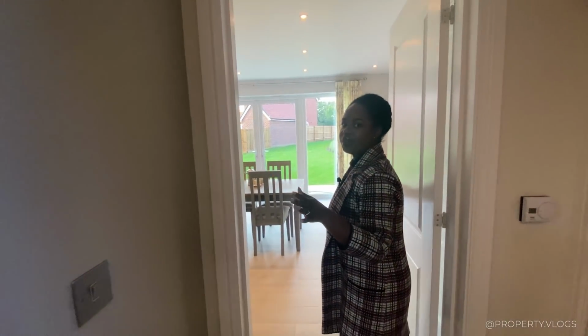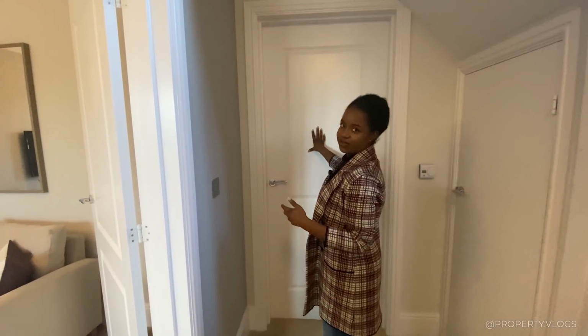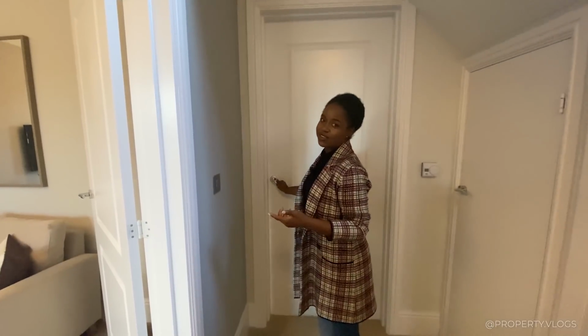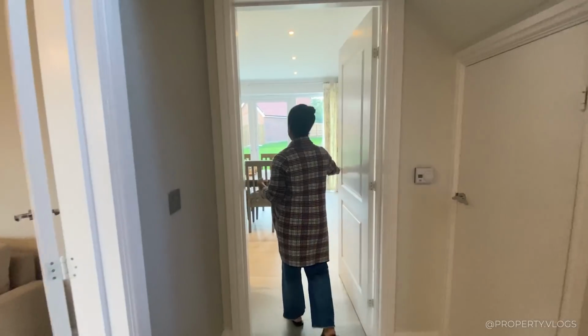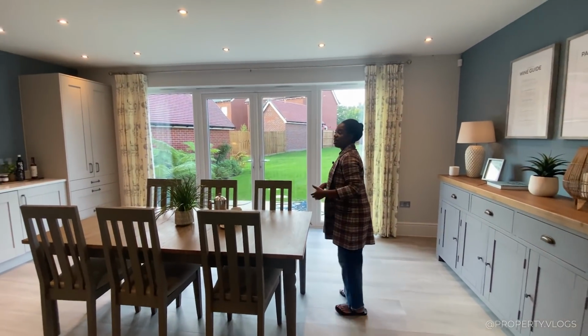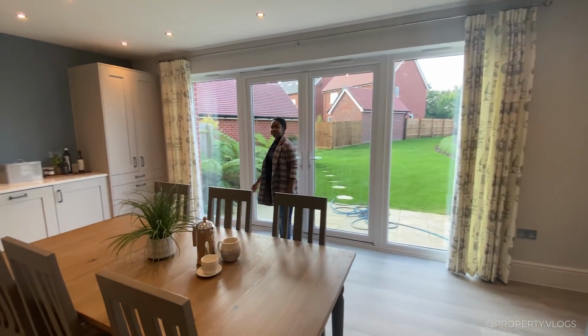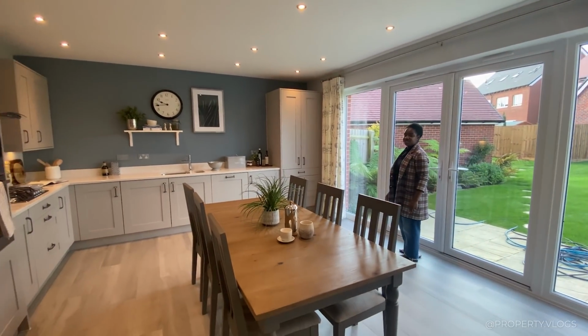Now, guys, before we go in there, tell me that it wouldn't have been amazing if this was a glass door. Tell me. Leave it in the comments if you disagree. I'd like to hear it. So coming into this space, we've got this great open plan. Wow, this is really big. It's actually really big. It's very, very spacious.